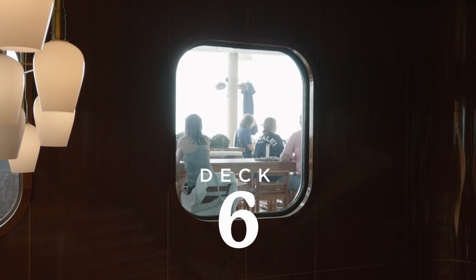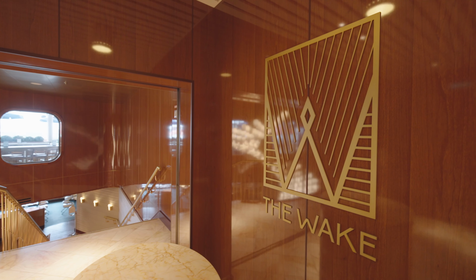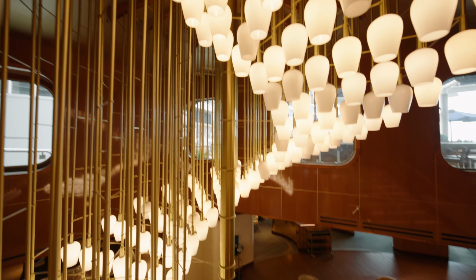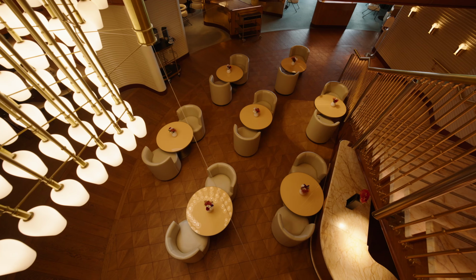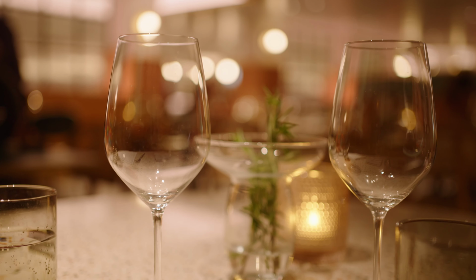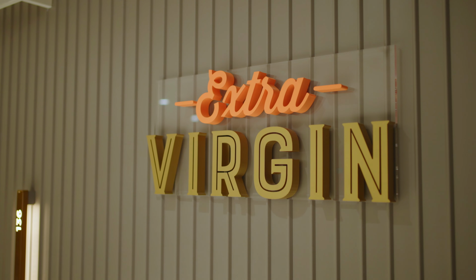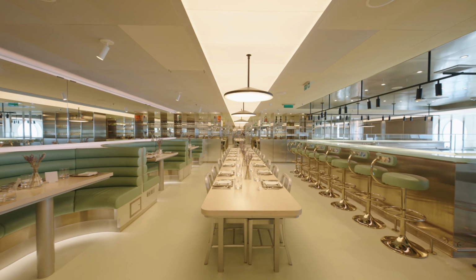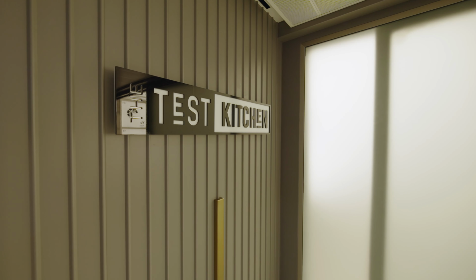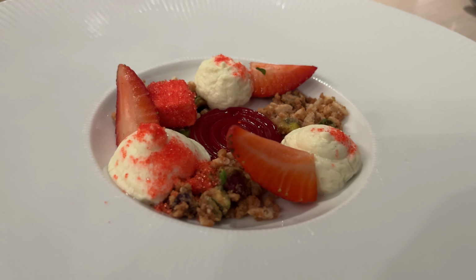Moving up to Deck 6, starting at the back of the ship, you will find the Wake restaurant. This is the steak and seafood restaurant aboard Valiant Lady, offering table service, brunch, and dinner. Beyond the Wake on Deck 6, you will also find Extra Virgin, which is Virgin Voyages' Italian restaurant, followed by another restaurant called Test Kitchen, where they do sort of molecular gastronomy type dishes and tasting menus.